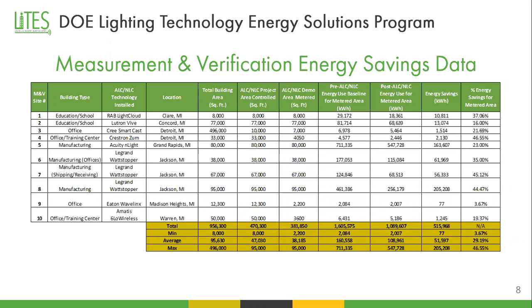What we did was we needed to find lighting controls that met ASHRAE standards, ASHRAE 90.1, the 2013 version, which is the energy standard for buildings excluding low-rise residential. From that information, we were able to come up with the data that you see in the tables. The lowest was 3.67% energy savings, and the highest was 46.5% energy savings.